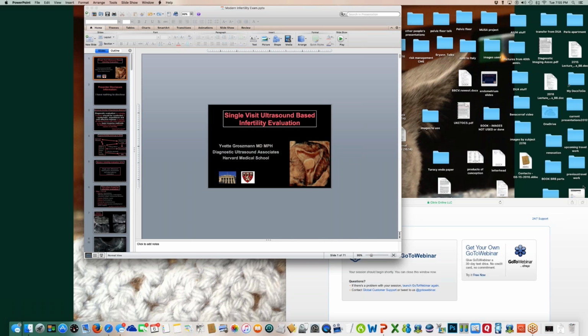If you can't tell if the air is coming out, then you just stop the procedure and say it's non-diagnostic. And the better you get, the less of those you have. I mean, if you can't tell with this, they can always have an HSG. It's just, I don't think that the HSG should be the first test anymore. It should be a test if the Hycosy is non-diagnostic, which is really rare.